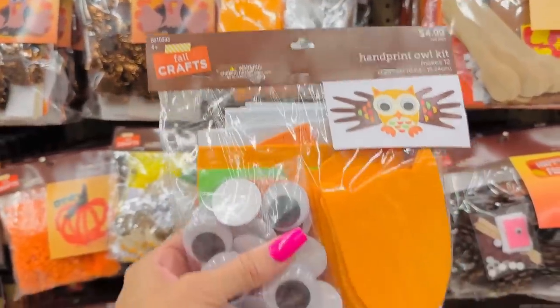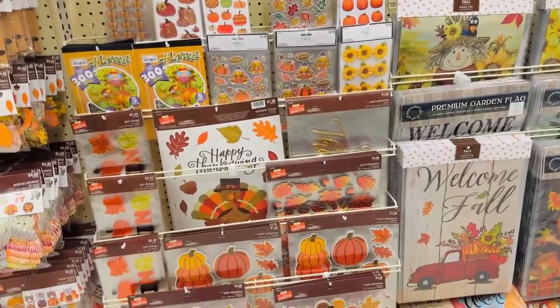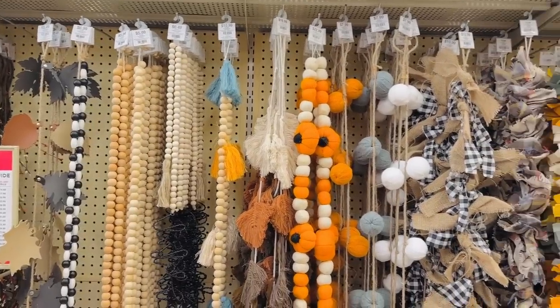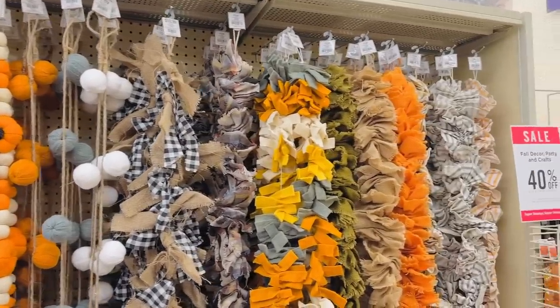Okay, so if you're a teacher, I thought this handprint owl kit was adorable, and it had 12 different handprints that you could do. So if you had a classroom of 20, you could just buy 2 packs of it, and they're 40% off. I thought that was a pretty cute deal.